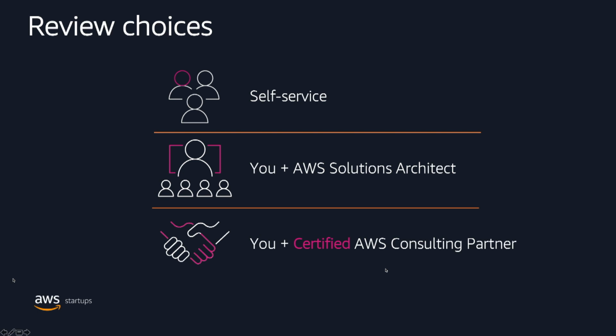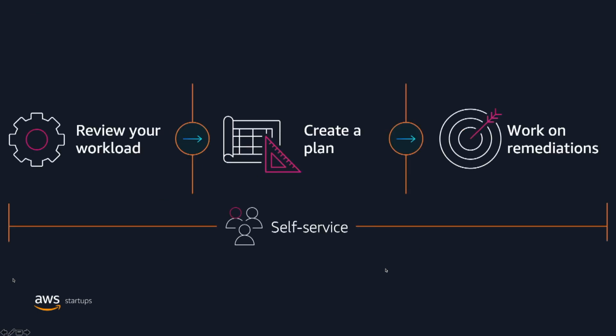So let's recap the options we have here. You can do everything yourself inside the tool from the console: explore the recommendations, answer the questions, prioritize what you want to do first, and finally implement. It's all up to you in this case.